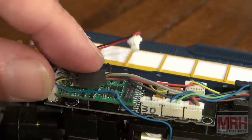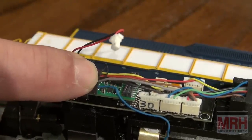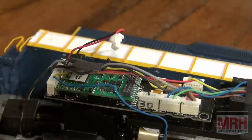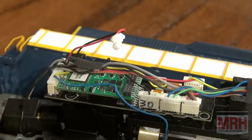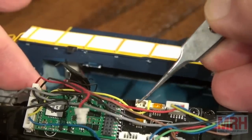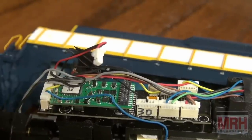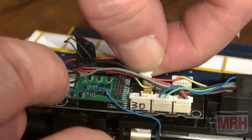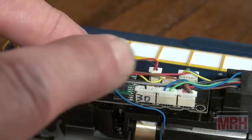So I'm going to put the tape back into place, covering the wires. And I also put this plug back in that we pulled out. And now here's the plug for the speaker, which I'm simply going to plug into this little jack right here. Okay? That's relatively straightforward in that this locomotive now has sound in it.